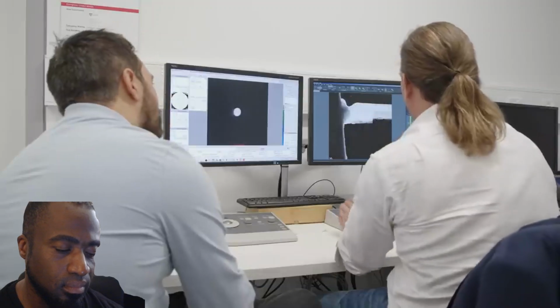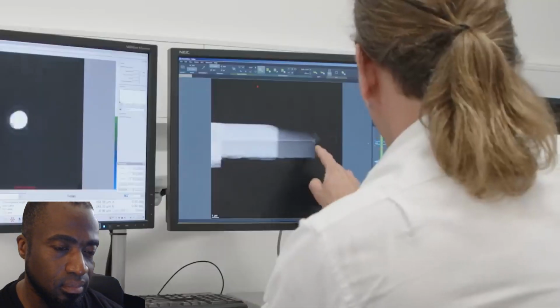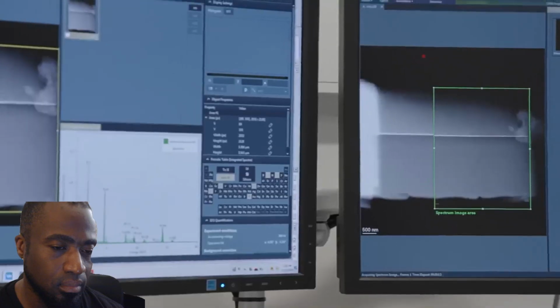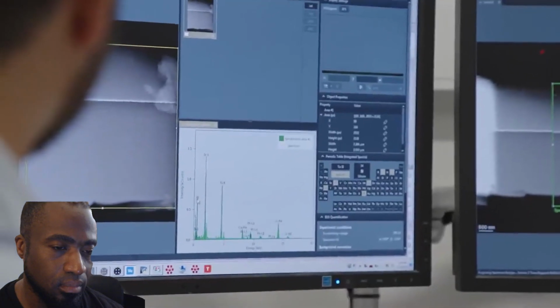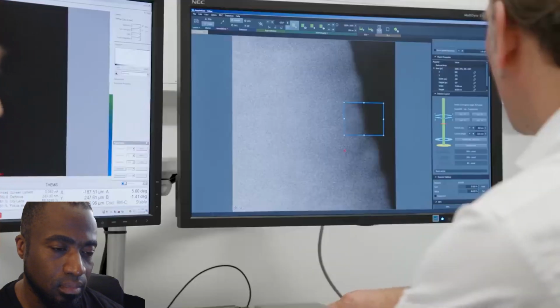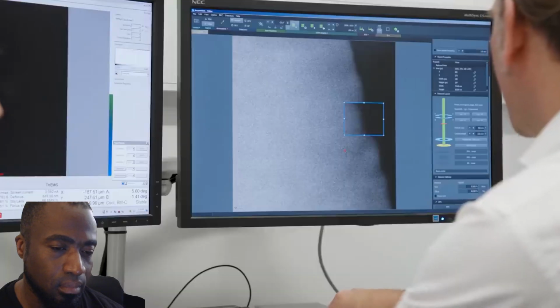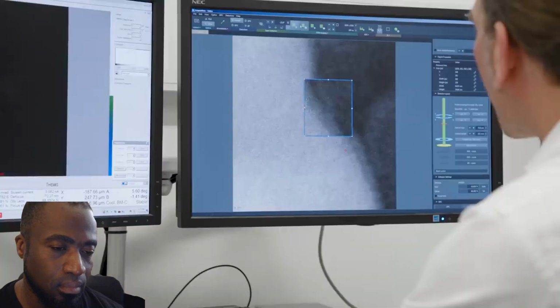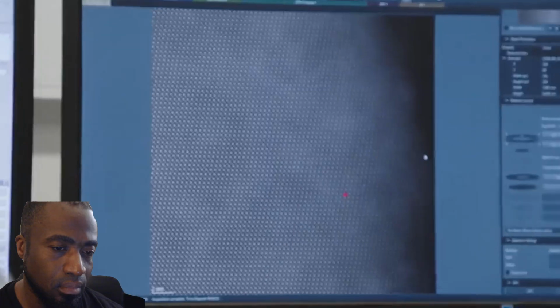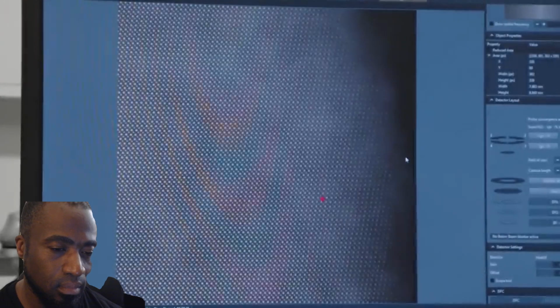And this is where the actual sample starts, the strontium titanate. And this is a thin region where we hope to get atomic resolution. So this is 5,000 times? Yes. Wow. And we see strontium, titanium, we see oxygen, we see carbon, that's contamination. So most likely what we're looking at here is carbon contamination. When you do this focus, what are you really looking for? I look for this edge to become sharp. See atoms. What? Just like that. That's wild.